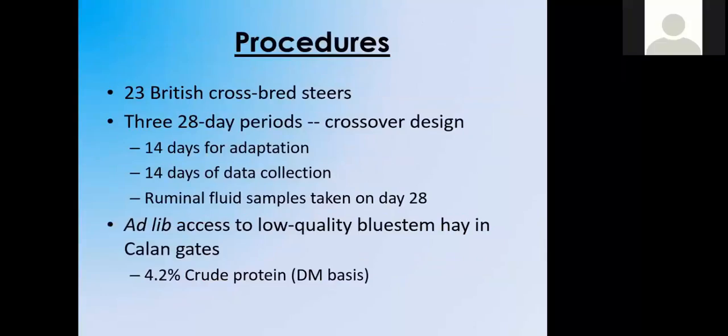So in the first study we conducted, we used 23 British crossbred steers in three 28-day periods. This was a crossover design, so all the animals were on all the treatments at a different period. The first 14 days of each period was for adaptation to the new diet, and the last 14 days was for data collection. And we did collect ruminal fluid by stomach tube on the last day of each period.